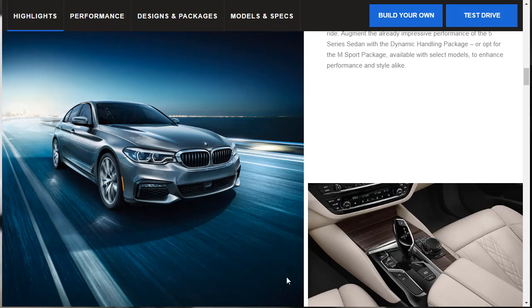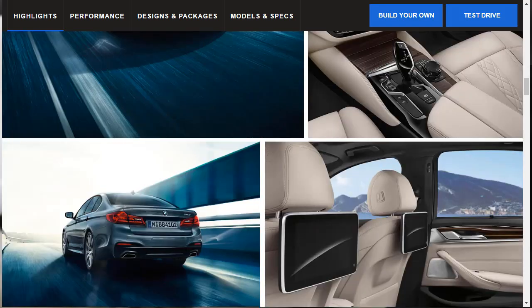Here's a better shot of that lower interior photo that they had down here. I think I was kind of cutting it off a little bit. That looks pretty nice. Got a few more photos here. Here's a nice rear three-quarter shot of the new 5 Series sedan. Here in the back seat on this photo, clearly this has the rear seat entertainment package or the optional iPad or whatever kind of holders they call it, tablet holders or something like that. So that's interesting.